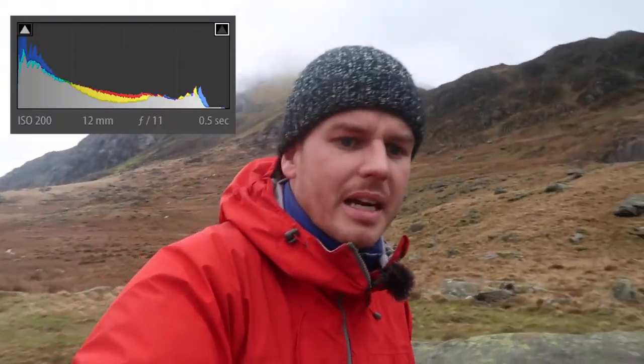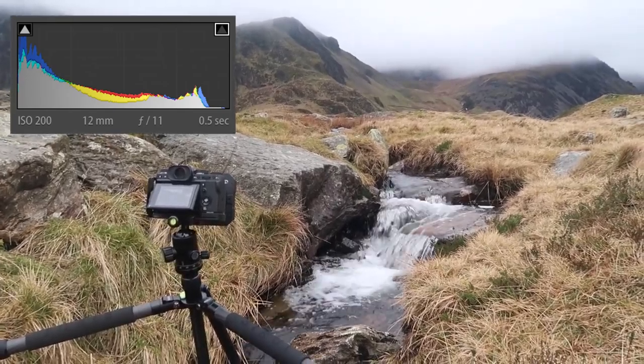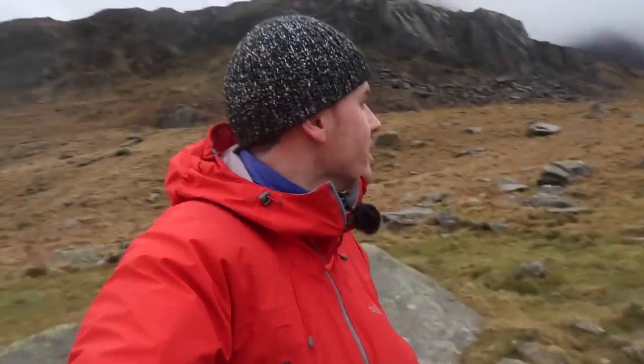But I've just taken a quick snap, F11 focus stacked on the waterfall in the foreground, and then again on the mountains in the background. Looks really, really nice. It's difficult to get a bad shot here. It's such an amazing place.